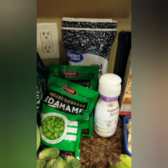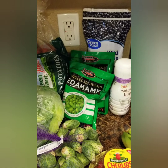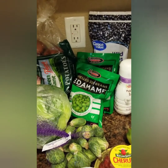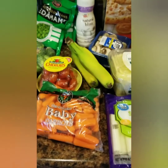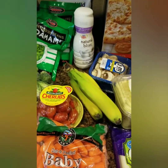Just some edamame. I was really surprised that when I went last week, edamame was sold out because most people don't even know what it is. So people in my area were clearly desperate. Then we just got some cherry tomatoes, some baby carrots. I prefer the wholes, but beggars, again, can't be choosers. Just a few bananas because we're not very good about eating them, but I've been getting leg cramps, so I've been wanting to try to eat them more.